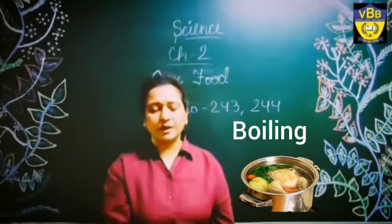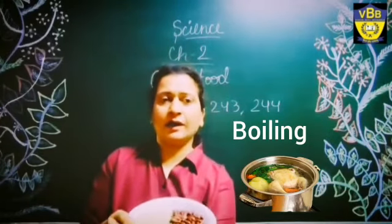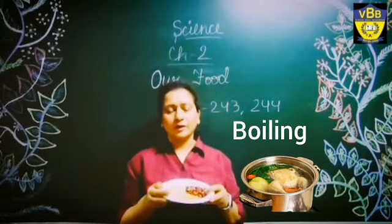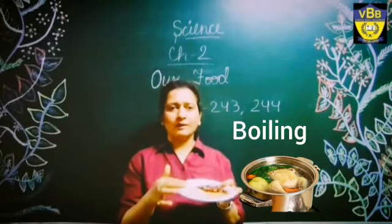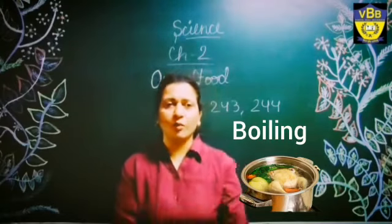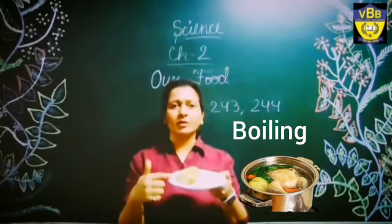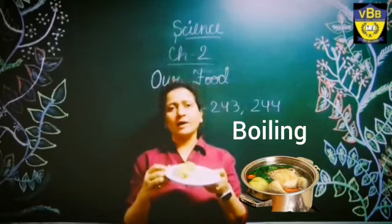So there are a few examples. I have some raw grains. In this raw grain, we cannot eat it in a raw form. We have to cook it. So rice and pulses we need to boil to cook them. So here are some cooked boiled food I brought for you. This is the boiled rice and boiled potatoes. We cannot eat them raw. So the method of cooking which we use to cook them is boiling.